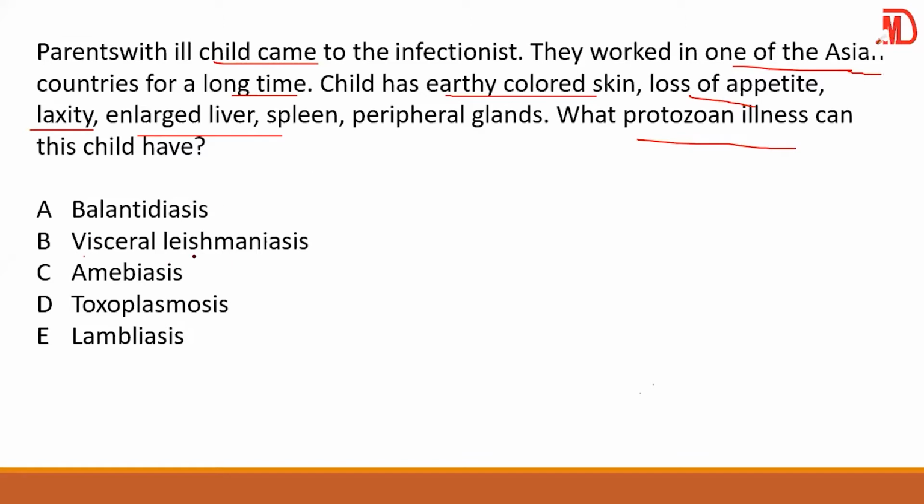So you're looking at visceral leishmaniasis. Leishmaniasis is a protozoal disease caused by Leishmania. It is also called the black fever, and it is spread by the bite of sand flies. This disease has 3 forms: the cutaneous, the mucocutaneous, and then the visceral leishmaniasis.